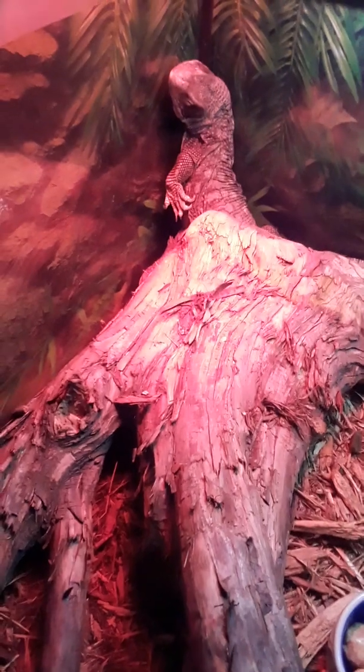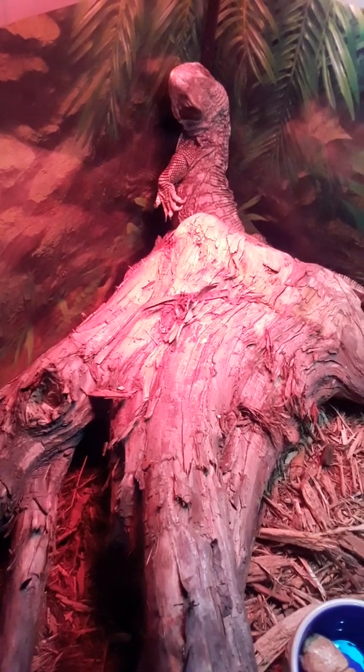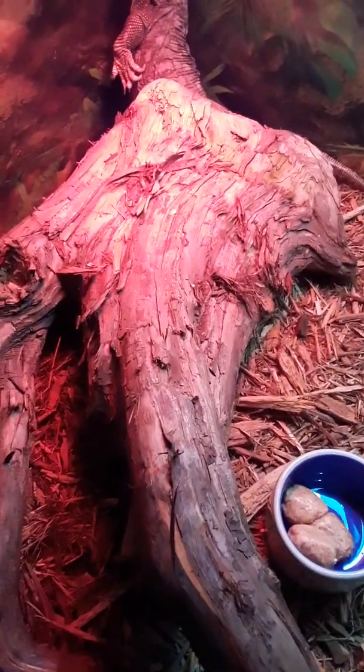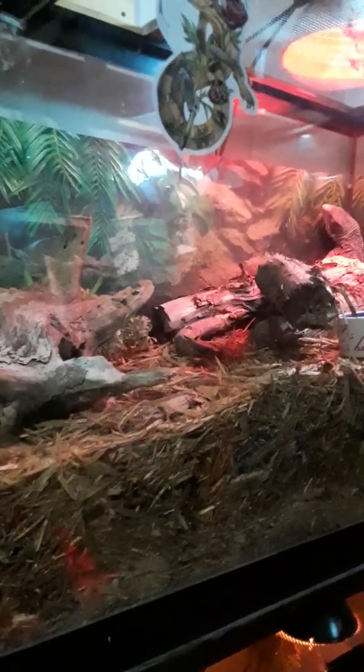As I've stated, it doesn't really move around very well because I think of its metabolic bone disease. So that's why I put flatter pieces of wood, nothing too crazy for it to have to climb up and over. I do want it to have some kind of enrichment, which is why I did put these two pieces of driftwood. Well, one's a piece of driftwood, one's a piece of cypress, I guess.